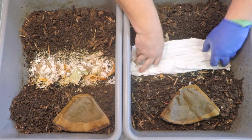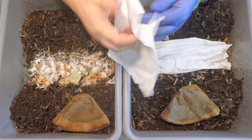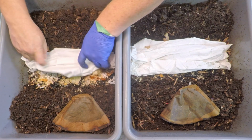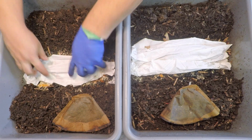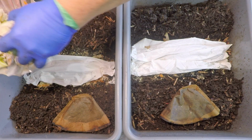Some more browns over here. So let's just give them a couple more of these napkins. Last time I visited my mom, she sent home with me the sort of stuff I usually get from her, you know, cardboard, paper tubes, eggshells, and kitchen scraps.